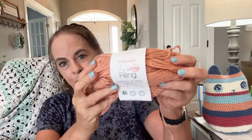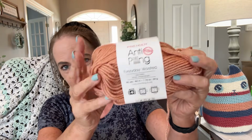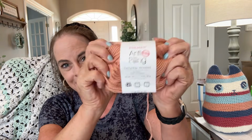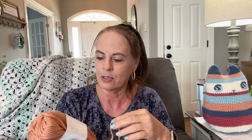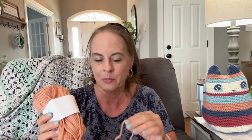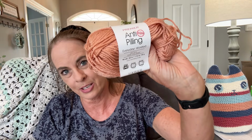You have a choice. So the yarn that I'm using is this Premier Anti-Pilling Yarn, Everyday Worsted. I love this yarn. Yay! This is nice. It's a medium worsted weight yarn. Very nice. I love working with it. It's a thin worsted weight, but it's not quite a 3, but I feel like I'm working with a 3. It's just a little thicker than 3, but a little thinner than 4. But you will love it. It's anti-pilling, everyday worsted.